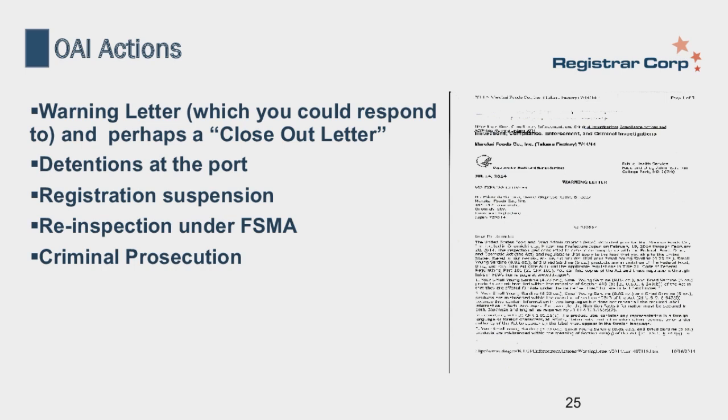Okay, well, there's other actions they can take as well. They can detain your product at the port. They could suspend your registration. Those are heavy, heavy things that they could beat you up with. They could re-inspect you under FSMA.